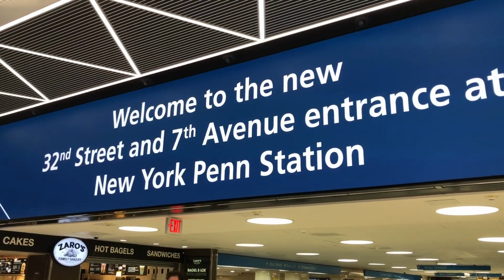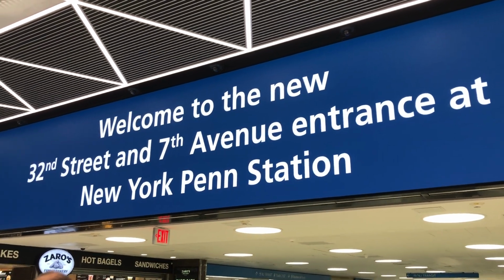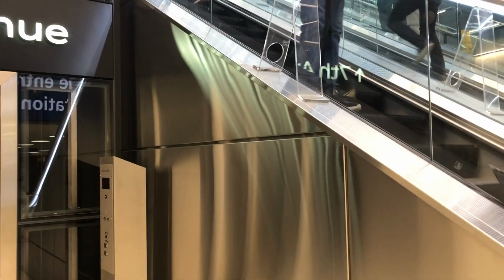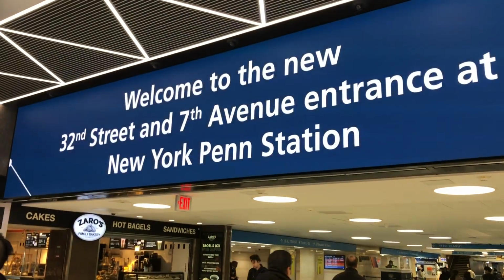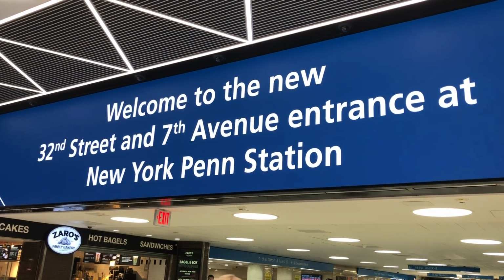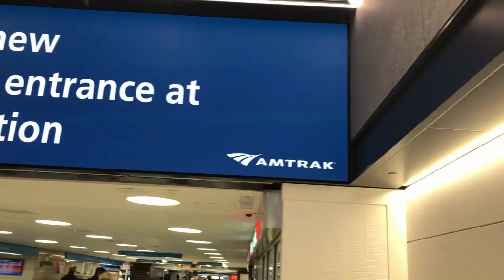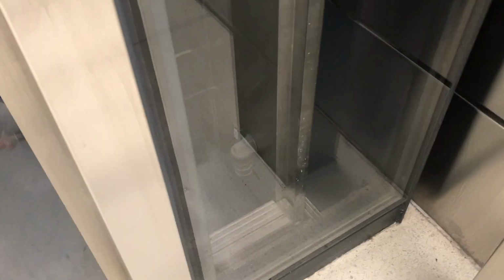Yeah, here it is. I guess not that many people are going to be using it as much. So I just had to tell the nice family up ahead about the elevator. They just literally went down the escalator for no reason. But this just reopened on Sunday, as I just mentioned. So this is the new 32nd Street, 7th Avenue entrance at New York Penn Station, brought to you by Amtrak. So without further ado, we're gonna ride the elevator.